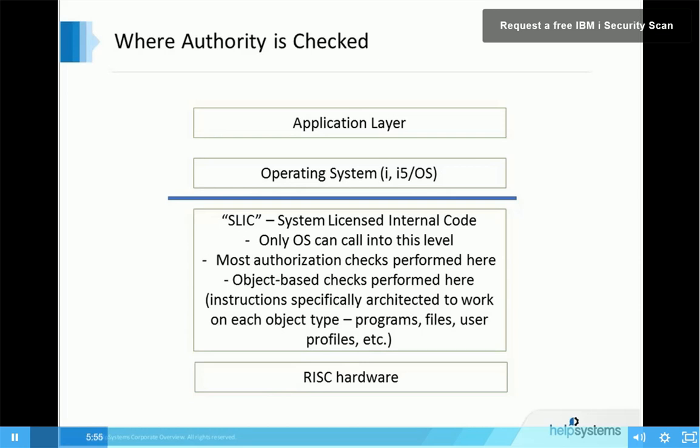So there is a distinct boundary between the operating system layer and that SLIC layer. And again, only the operating system can call into that layer. So one of the things that happens is at that SLIC layer, that's where the machine instructions run, sometimes called MI, or machine instructions. Part of the architecture of each machine instruction is what authority the process running that machine instruction has to have in order to successfully run. So that check is done down at that SLIC layer.